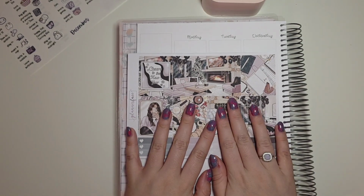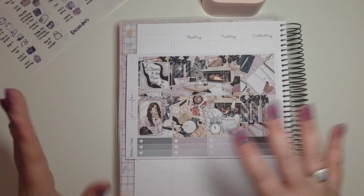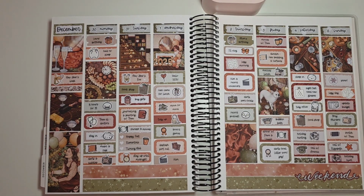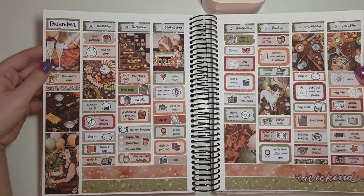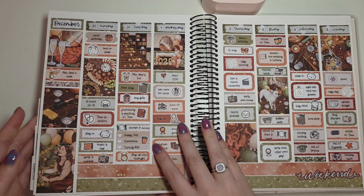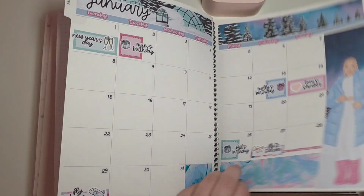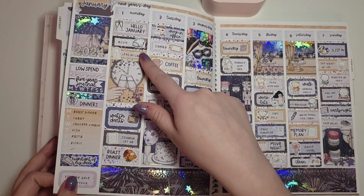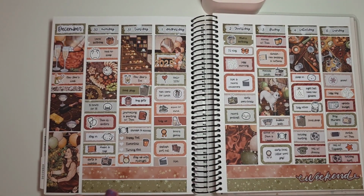So, before we start this plan with me, I do want to show you this week in my 2024 planner. This is the exact same week that I am just about to plan in my 2024 planner. I have to complete the year in both planners. So where will January be? January is going to be forward. January actually starts on the 1st of January, so that's a bad example to use. But I basically have to finish the year in both of my planners.